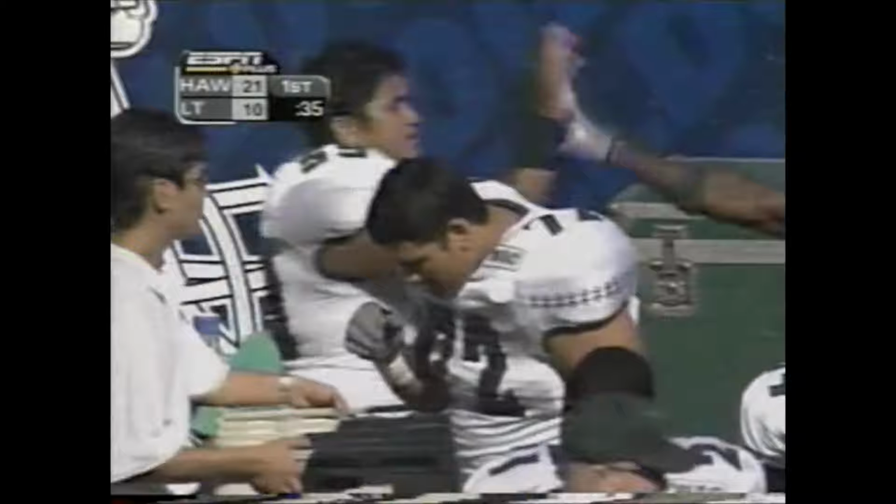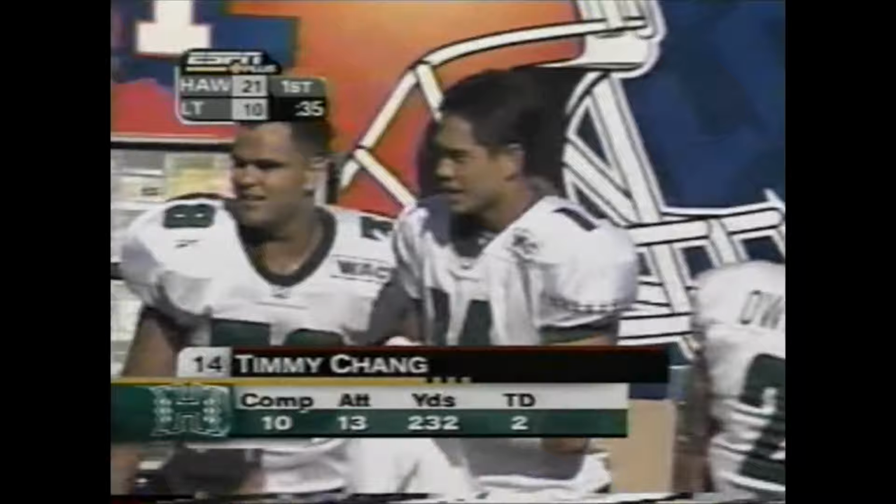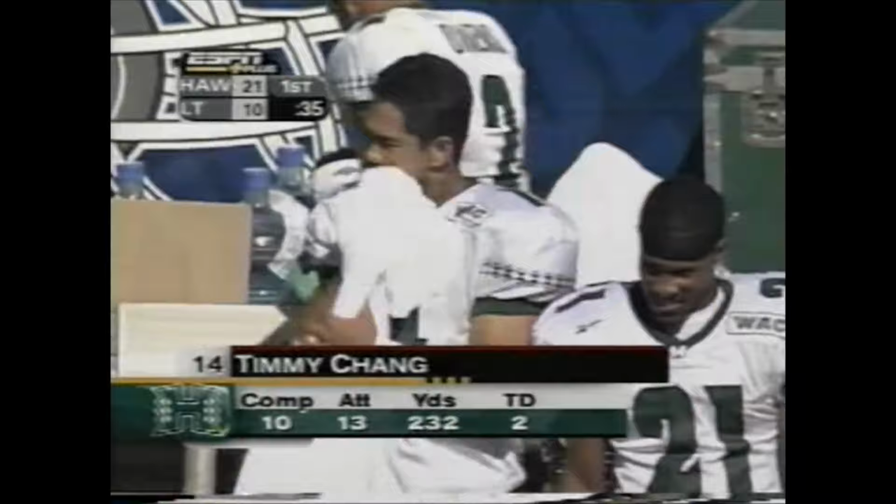I don't know that you can get low enough right then, as we take a look at Timmy Chang and his numbers: 10 of 13, 232 yards, two touchdowns. Folks, again, I want to remind you, we're still in the first quarter. Yeah, he had 18 completions last week in the first quarter.